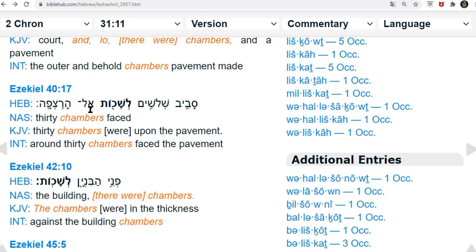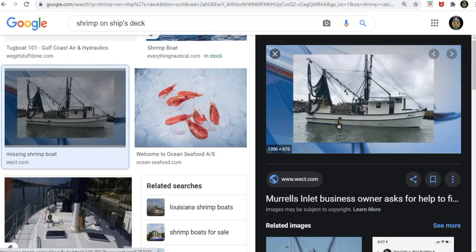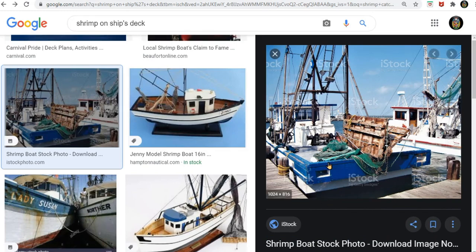But I notice here that it's followed by the AL here. Survive souls is of scuttle, and a scuttle is a small hatch or opening in a boat or ship for draining water from the main deck. After you pick all your shrimp out, you wash all the trash out the side of the scuttle. And sometimes they'll have a rubber flap to keep it from running down the side and staying in your boat. Or if you're just in rough seas and water's coming over the side, it gives a place for the water to drain off the deck.